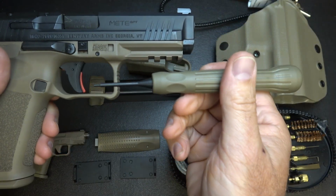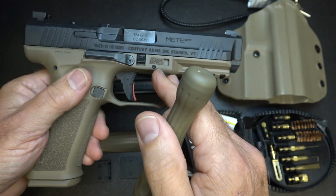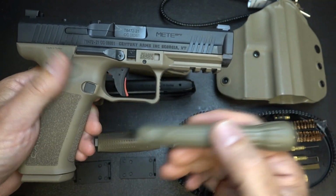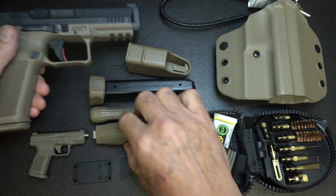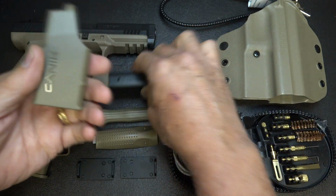And also you have this punch that comes with it, and one of the things that Canik says is that they've made these pins easier to push through using this tool. In fact, you can break the entire pistol down with only this tool. Also, it comes with one back strap. It comes with 2 optics plates. It does come with this little speed loader.